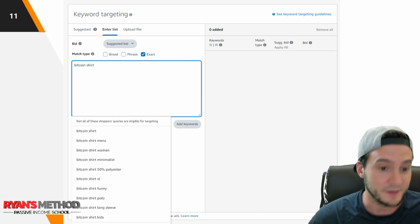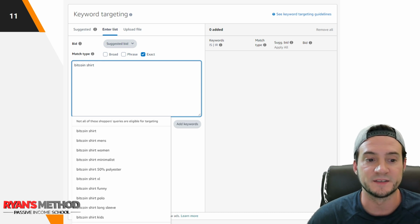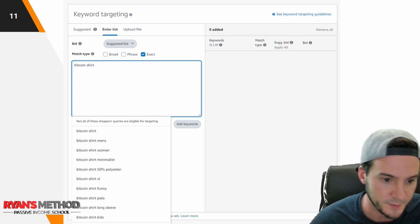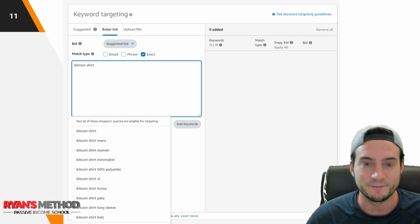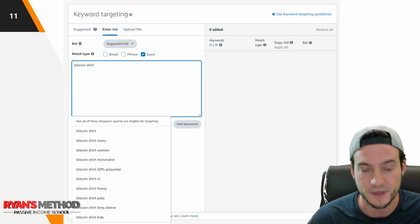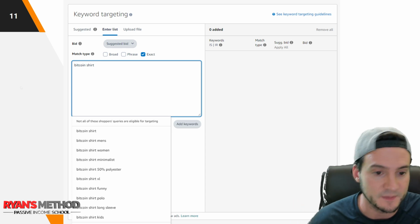And clearly Amazon recognizes Bitcoin shirt as a search query, because you can see the little autocomplete expanded underneath, and it says Bitcoin shirt men's, Bitcoin shirt women's, Bitcoin shirt minimalist, Bitcoin shirt XL. These are all medium to long tail keywords that you could consider targeting specifically. But since I had typed in just Bitcoin shirt as the term, I wanted to know what he is paying, because Amazon will give us a suggested bid.